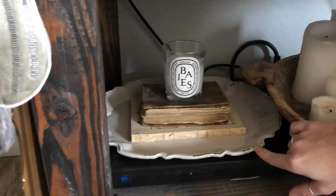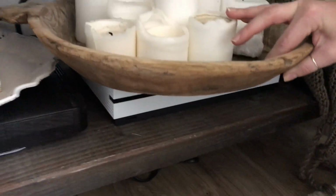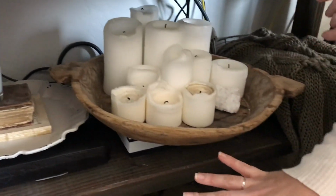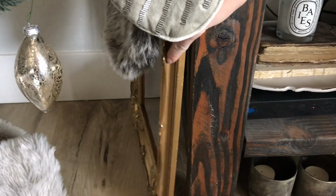Actually, I think the distressing kind of just happened by accident, but underneath here is a gaming system and then the internet thing, so it was a good way to hide what's going on. And then just a couple candles down there. Also, I like to add little pieces like this frame back here, just for interest, like what is that over there? I kind of like that stuff, just my vibe.